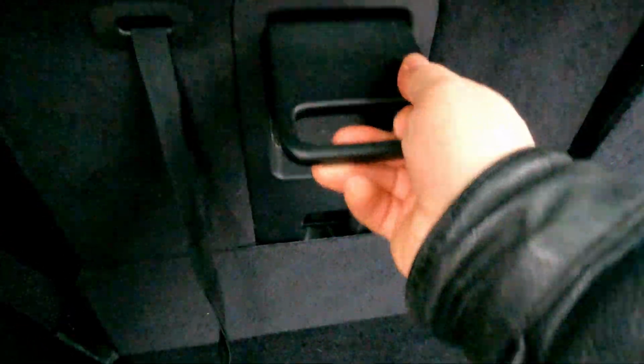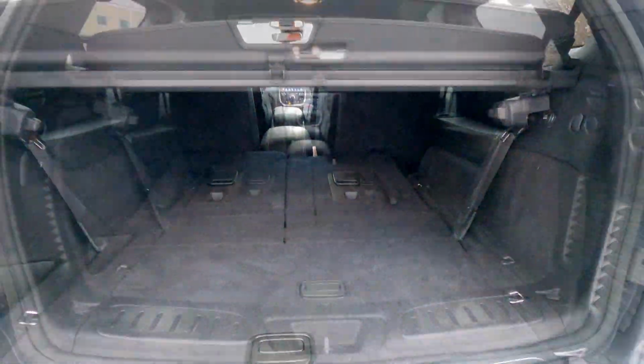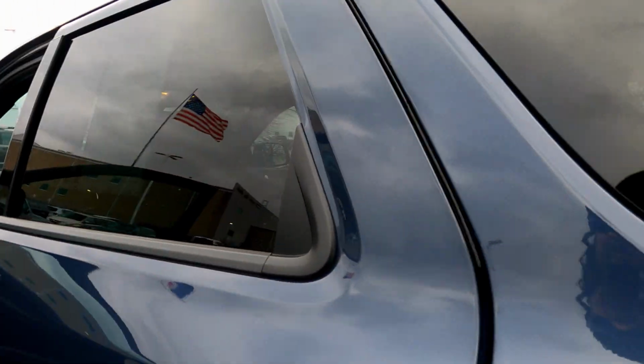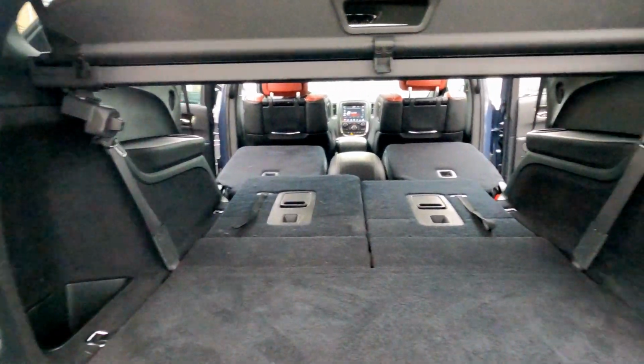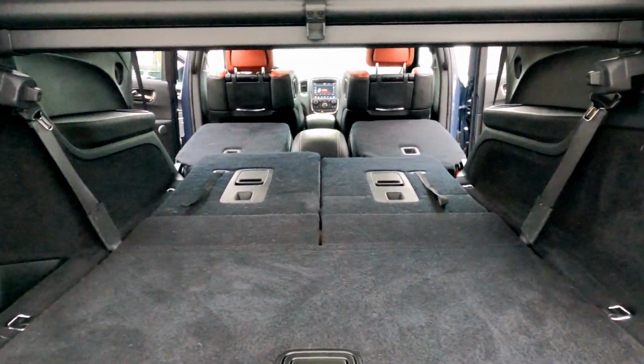Put the seats down. All you have to do is pull this lever, push it forward. Pull this lever, push it forward. You can see you have quite a bit of room there, guys. Now we'll pull the second row seats down and I'll show you how much room you get with those. It's very easy to operate the seats, by the way. You got plenty of room. Probably stick a sheet of plywood back there if you had to. You can fit a lot of stuff back there.